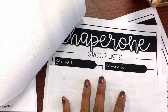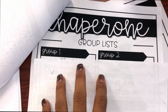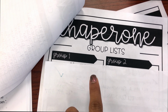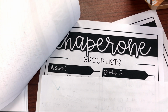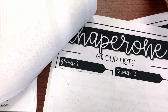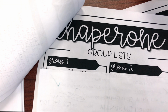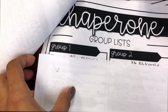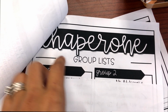Then I have here my chaperone group list, and here I'm going to give each parent a list of the groups that the students are going to be in, and I have their students' names covered. I have printed out groups of 6, and each spot looks like this: group 1, group 2, group 3, group 4, group 5, and group 6. On the template you can go up to several groups, and I just needed 6 groups. Honestly, I just needed 5 groups because I have enough chaperones for a 5-to-1 ratio, so that's really great. And I'll give my parents each a copy of this one as well.